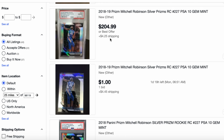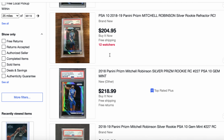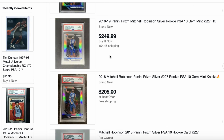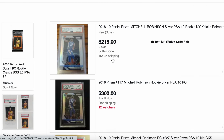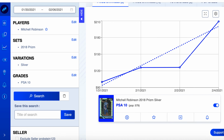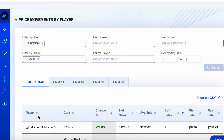Interesting. 204.99 best offer, 217, 204, 218, 249, 205. How many of them are on there? 37. So they're asking right around that price. Good old Mitchell Robinson. Let's go to Nasir Little.